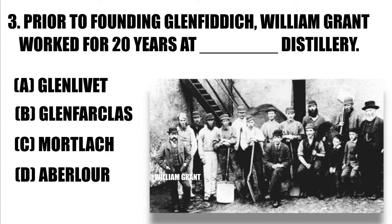So thus far in this series, we've covered Glenlivet and we've covered Glenfarclas. Don't be a fart, says Aberlour. Wow, nobody has gotten it right. I'm really surprised by this. Nobody's gotten this one right. The answer is Mortlach. It's actually Mortlach Distillery.